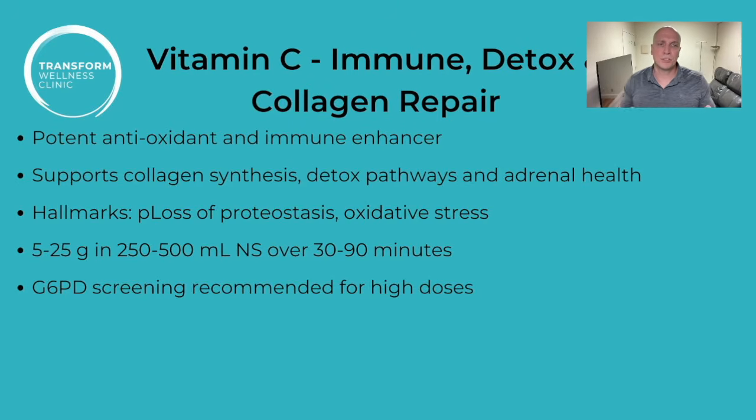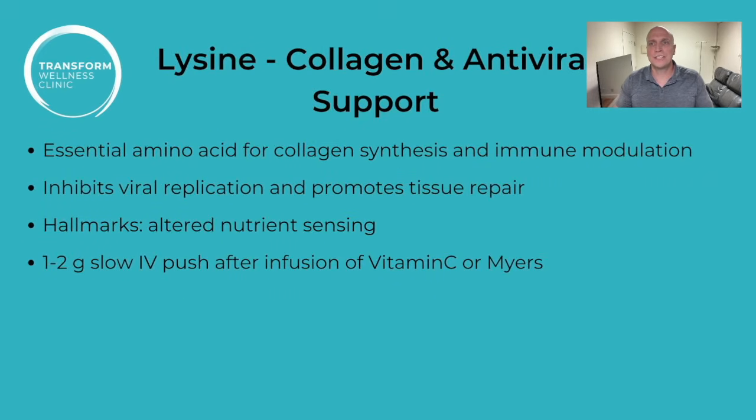People that have something called G6PD deficiency need to be very careful with vitamin C. They cannot do higher doses because it can lead to health issues. Lysine is a good add-on with vitamin C. It helps with that collagen synthesis and immune modulation as well. It inhibits viral replication. So a lot of people will add this after vitamin C if they're coming in for a cold or a viral support.